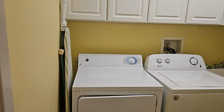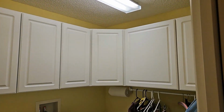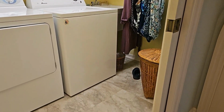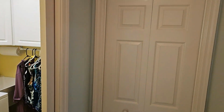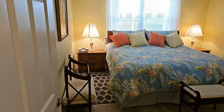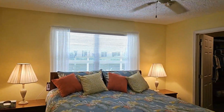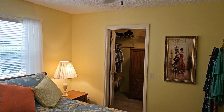Here is your laundry area. It does have cabinets, white cabinets. It does have a sink. It does have laminate floors. It does have a pocket door. It does have a closet. So this is going to be your master bedroom. It does have laminate floors. It does have a walk-in closet.